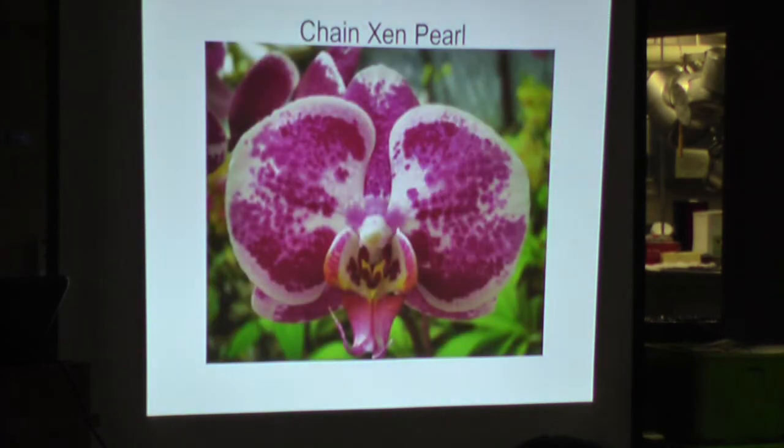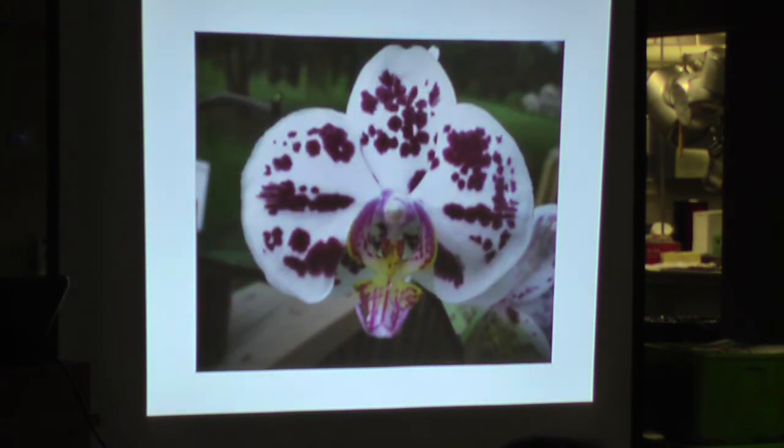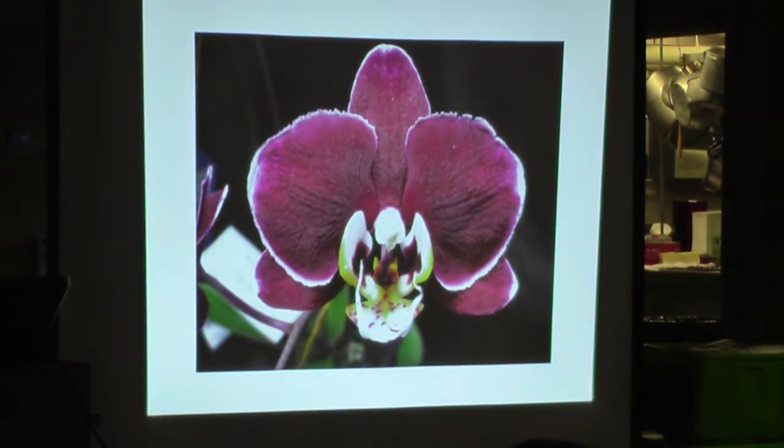I also had the first generation Harlequin that had spots across the petals, and I thought, I wonder if I could cause those to coalesce into well-defined spots across the whole surface of the flower. And sure enough, you can do that. But I forgot altogether about the lip. I brought the nastiest looking lip along with all the hybrids.